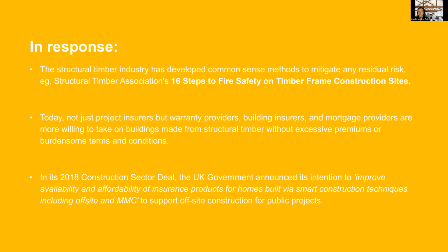And, you know, every material has its pros and cons. And it's great that the Structural Timber Association has created more guidance, the 16 steps to fire safety for timber frame construction.